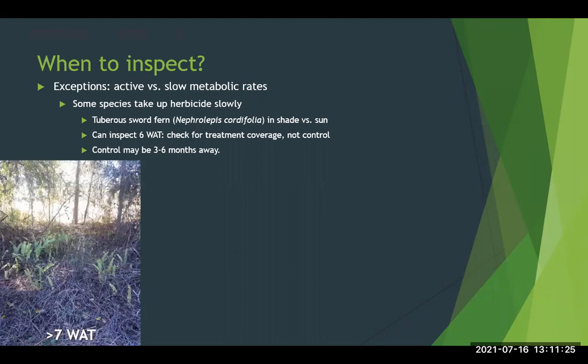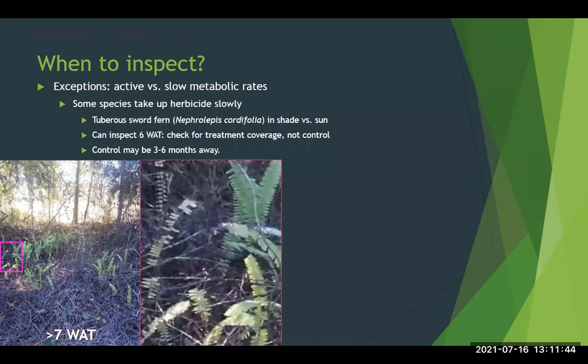You can see within the first, or after about 6 weeks, you can usually start to see whether the plants are declining. The patch may be still entirely green. This photo on the left shows that most of that patch actually had died back, but the zoomed in photo here shows where the ferns are starting to drop some of the pinnules.